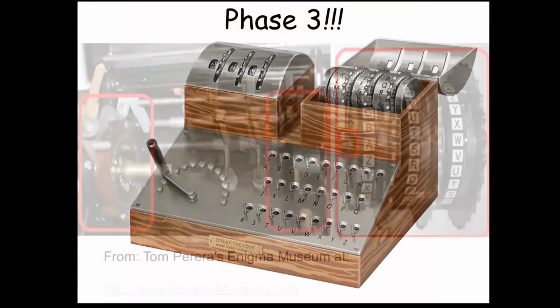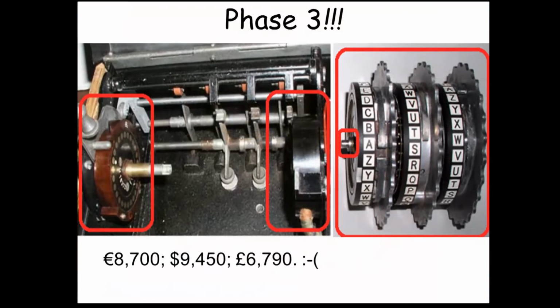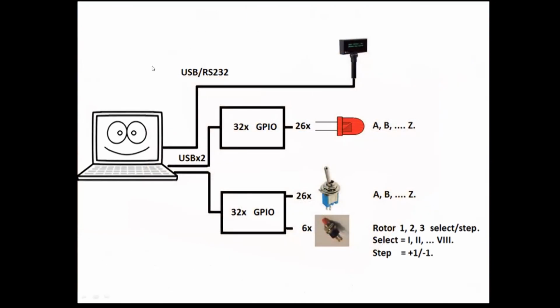But then I decided it would be rather fun to try and make a real one using real Enigma rotors and so on. And I talked to some people about how much it would cost me to make such a machine, specifically to get the reflectors, the rotors, and the entry drum. So there's two of these, six rotors and two of these entry drums. And it was $10,000 or the equivalent in whatever currency you want to put it in. And that was 3 or 4 years ago now, so it'd probably be even more. So instead I decided to go for a software solution.